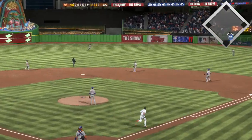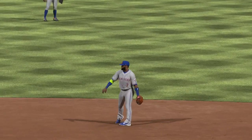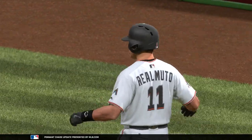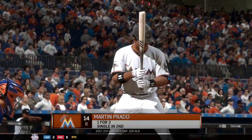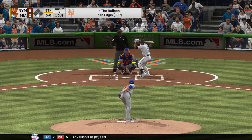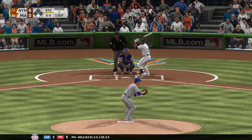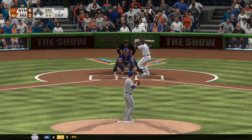Popped up. Reyes is there for it. Makes the play, one away. Third baseman, number 14, Martin Prado. Ready once again, Martin Prado. In his career against this pitcher, he has managed just a 2-for-12. Looks like a left-hander has begun to get loose out in that Mets bullpen.